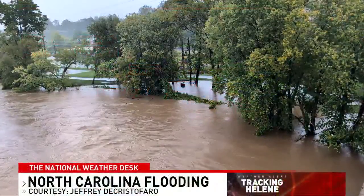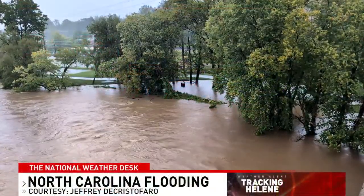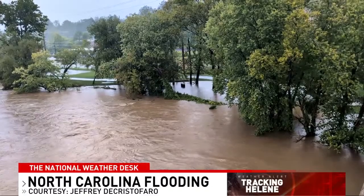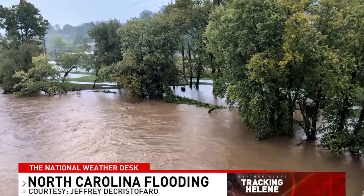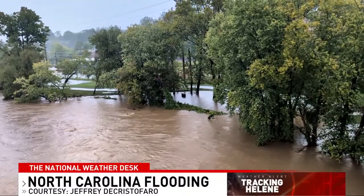Well, near Asheville, North Carolina, flooding started yesterday afternoon. That region is now getting socked with even more rain, and more flooding and even landslides are possible. Rex Hodge is in western North Carolina this morning.